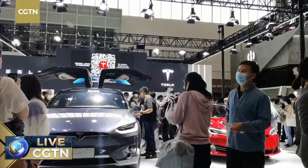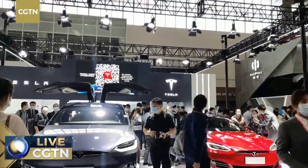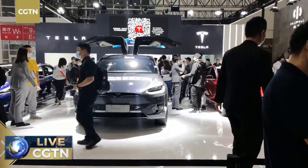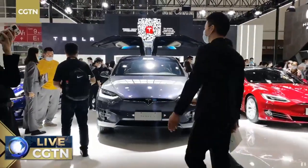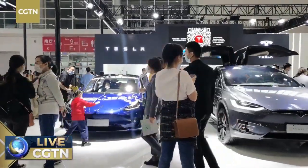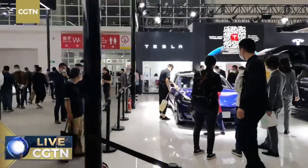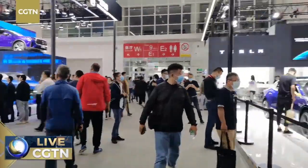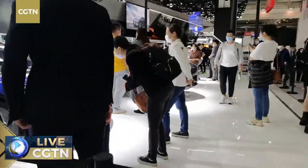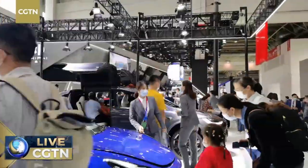So this is Series X, maybe. This is their Model X. Model X, really big, really cool, and standing at center stage. I don't know if you can buy a Model X in China yet. And now Tesla, this is Model 3. Finally a sedan, not an SUV. Okay, this is the Tesla Model 3, and you can experience the inside of this car.